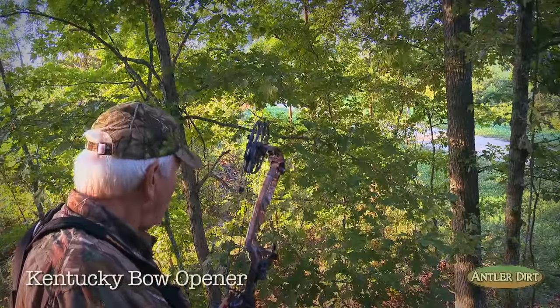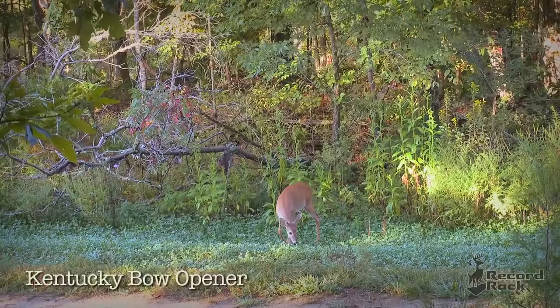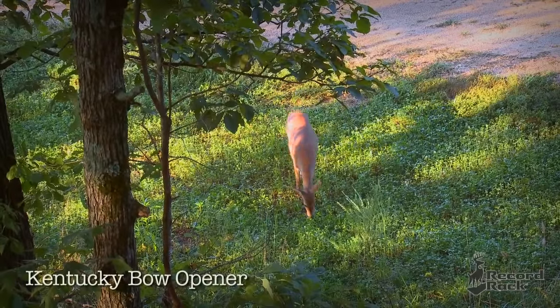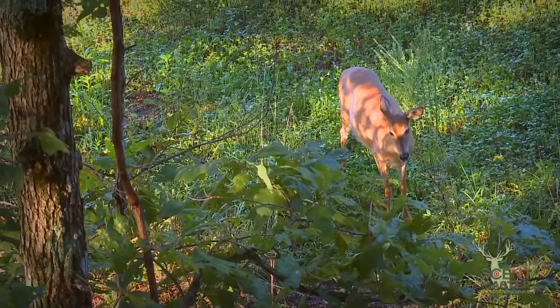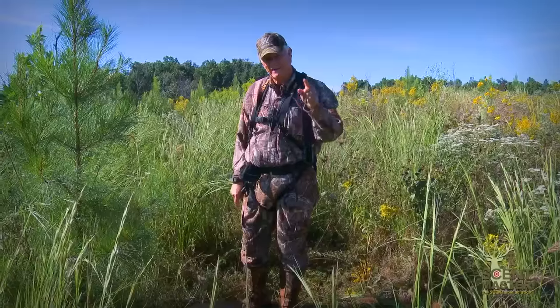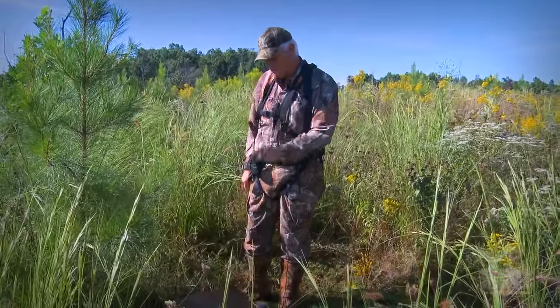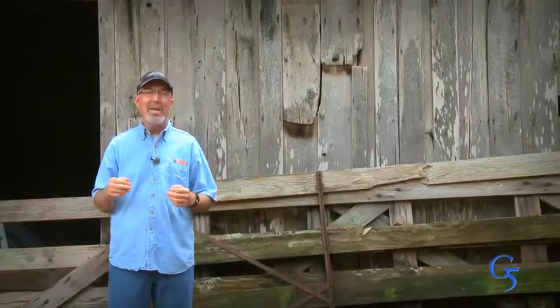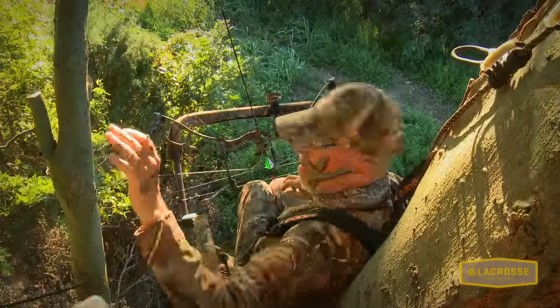Part of meeting Mr. Hamby's objectives was harvesting enough does to balance the deer herd with the amount of food, but wasting no time on the deer management, Mr. Hamby took a doe right off the bat. Here's doe number one. I'm more than happy to do my part in this aspect of the deer management program at the Kentucky Proving Grounds. I love fresh venison and I love honey.